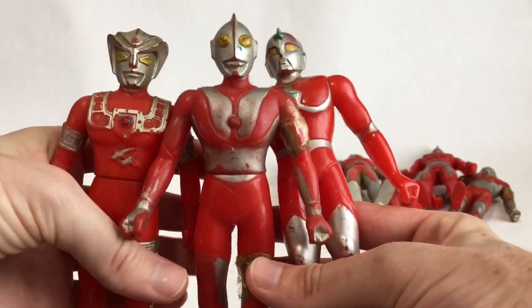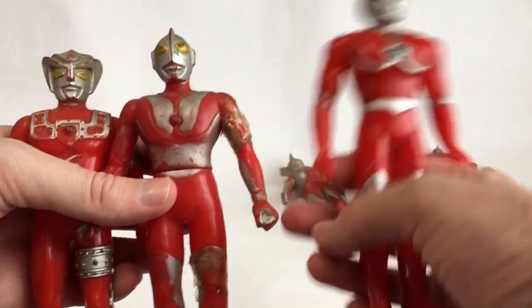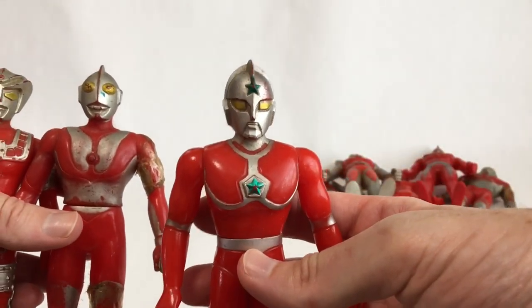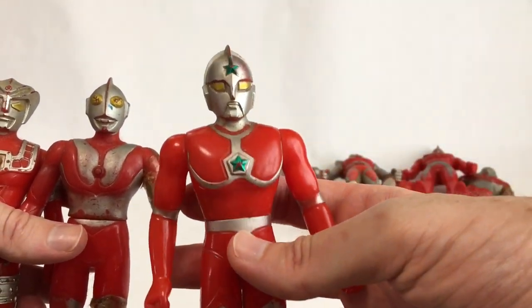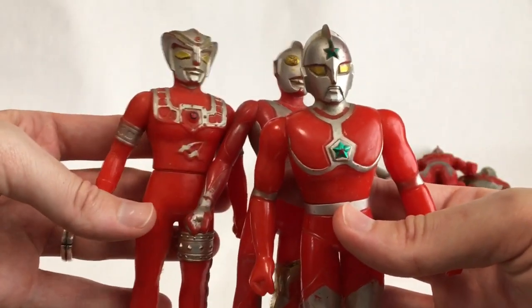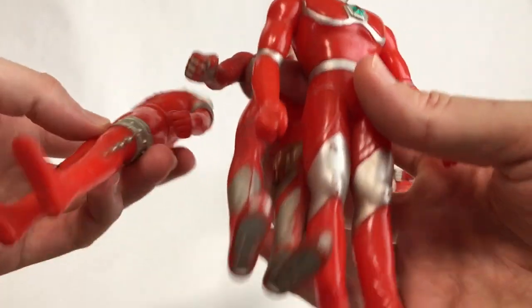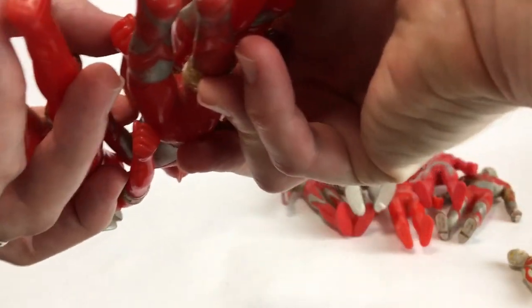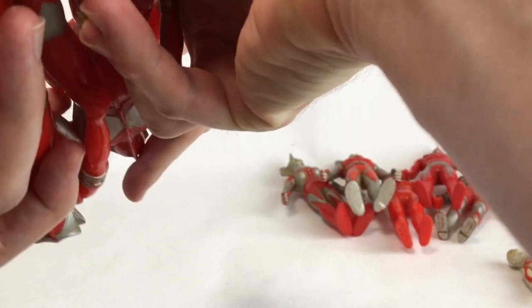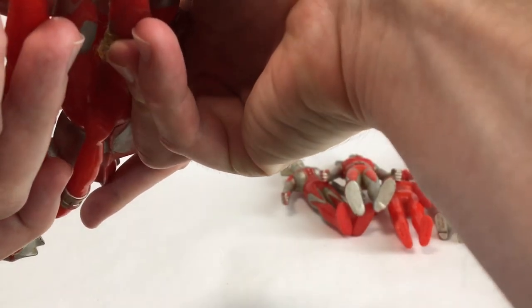I've got three different Ultramen. I don't know which one's which. This is your standard Ultraman. I don't know what this one is. I thought it was Ultraman 80, but I think that's not that. Ultraman 80 doesn't have that star in his head. Let me know which Ultraman these are. They're in pretty bad shape, but these are all soft vinyl. What does it say? 19. Man, the last two digits are really screwed up on these.